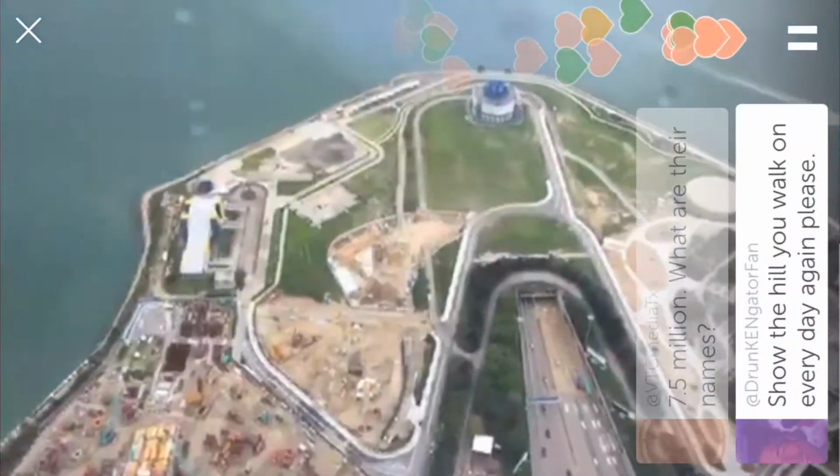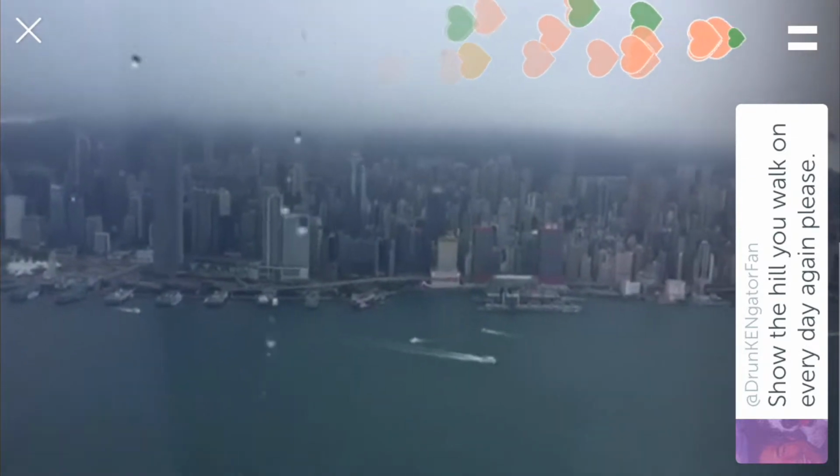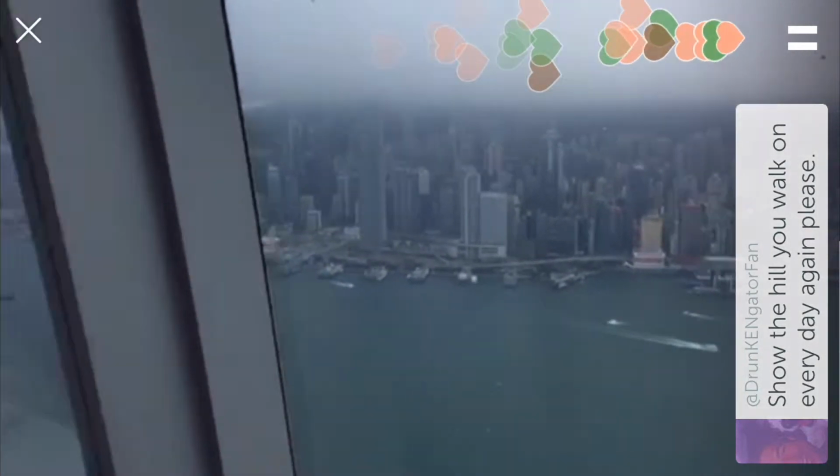People take helicopters to Macau. They don't necessarily take helicopters around Hong Kong Island, though. It's just too crowded to land. There's not that many heliports.